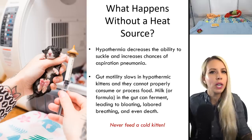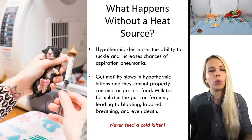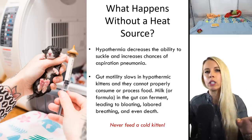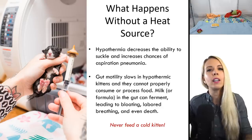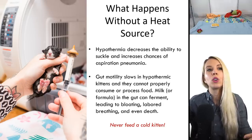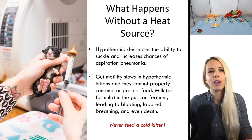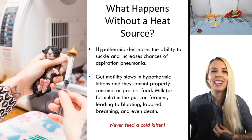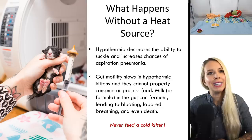Why is all of this so important? Well, because if a kitten comes into your care and they are cold, Badger here is a great example. This is a kitten I got, and he was literally frozen stiff like a popsicle when I got him. He is not a safe kitten to feed for a couple reasons. One, if you're cold or hypothermic, it decreases your ability to properly suckle. So that formula, rather than going down the esophagus and into the stomach, can actually go down the trachea and into the lungs. And that is just going to drown a kitten. So please don't ever feed a cold kitten.